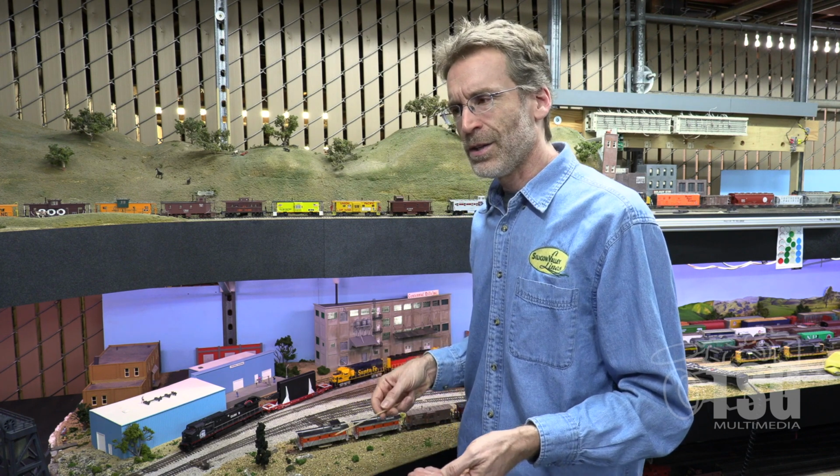This battery lasts for about 30 minutes, but our operating sessions run anywhere between 4 to 6 hours. And so we need a little bit more power from somewhere. If there's no space in the locomotive, we can put the battery in a trailing car, or we can even put a battery in a trailing dummy locomotive and have a nice long lash up that way.